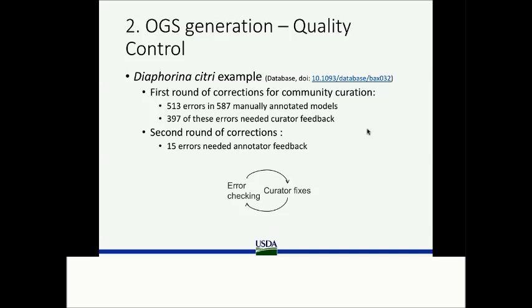So as an example of the QC process, I'm going to show you just some numbers from the Diaphorina citri, which has been published here with lead author Surya Saha. They actually had a pretty neat setup. They had a number of undergraduates perform community curation for the Asian citrus psyllid. And they organized it really well, and they only had to do two rounds of corrections, which is actually pretty good.